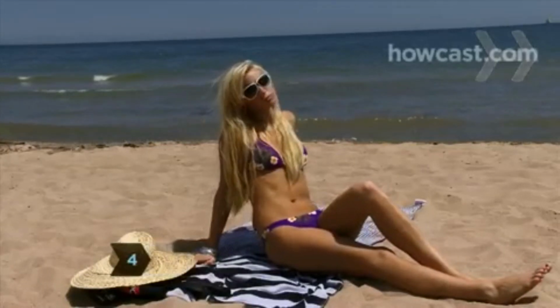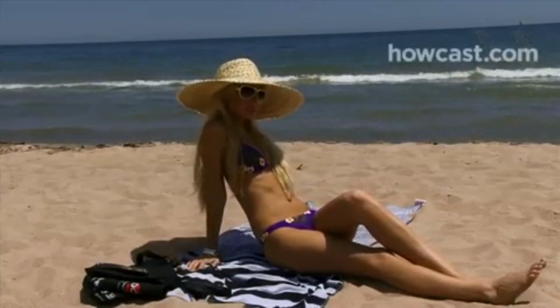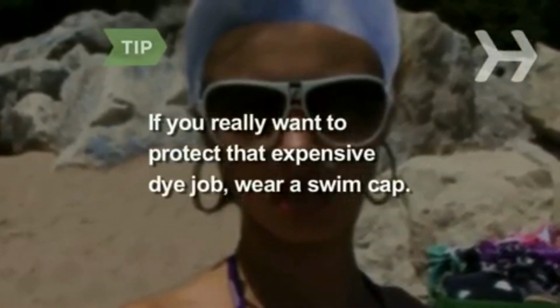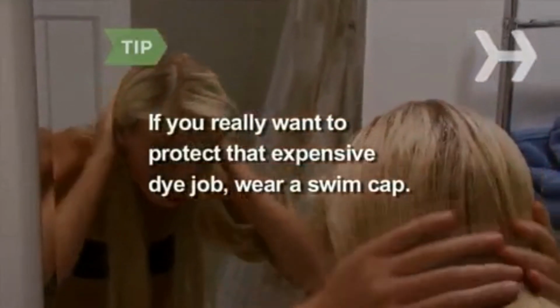A wide-brimmed straw hat tied under the chin with a scarf is always chic. Or, for a less girlish look, don a cowboy hat or a baseball cap. If you really want to protect that expensive dye job, wear a swim cap. For added protection, wet your hair with tap water before you put it in the cap.